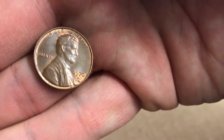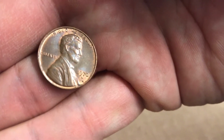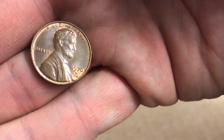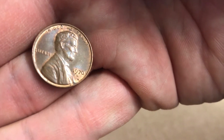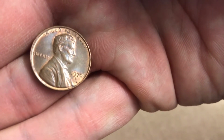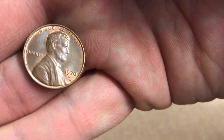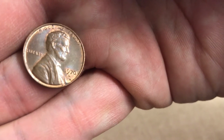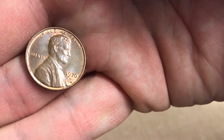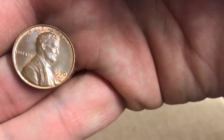So I believe this is a large date, but anybody else out there who is more knowledgeable of that than I am, maybe you know a little bit better, you can advise. So if you know anything more about the large or the small date 1970S, please let me know. But this was out of two boxes of $25 face. This is the only 1970S that I was able to find.